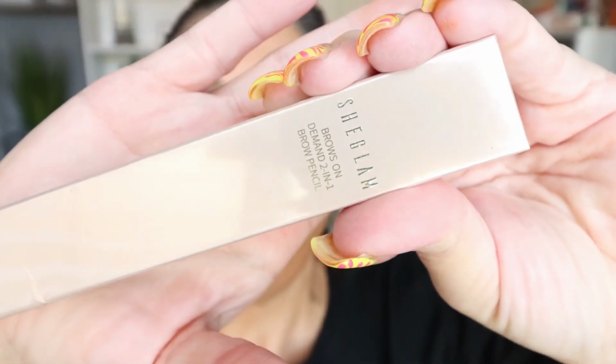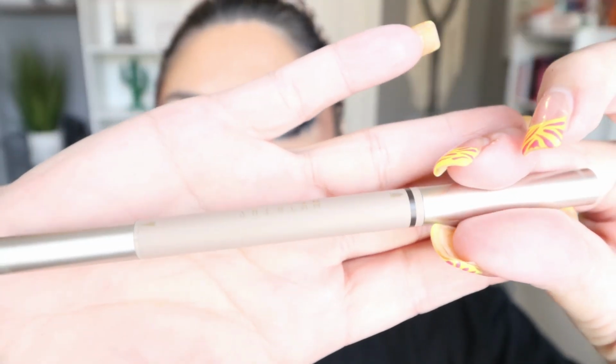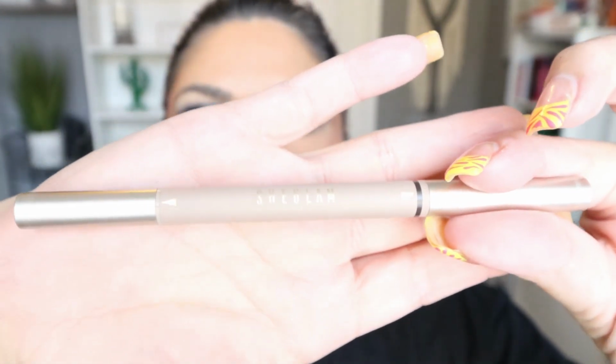And I picked up 2 separate brow products. I have a brow pencil and a brow gel. I have to set my brows. I have wild, crazy long eyebrows. So first is the eyebrow pencil that I picked up. This is the Brows on Demand 2-in-1 brow pencil in chocolate. Love the packaging. It's kind of a taupe color with gold lids. These were with silver lids. This is really nice packaging.